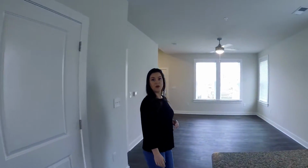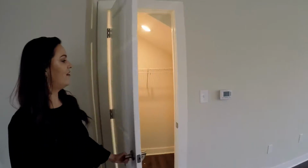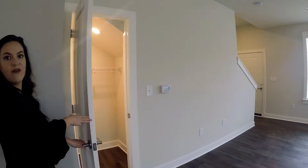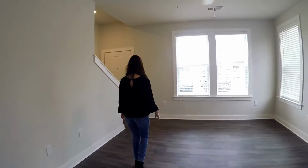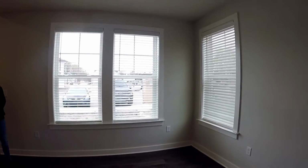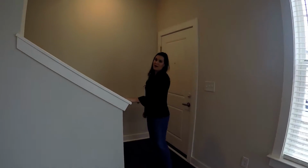Place to put your jackets when you arrive. We do have storage space right here in the main living area. There is a closet underneath the stairwell, so you have space for all of your jackets. Once again, you can see the windows in this big open space. Plenty of room for a sectional sofa. And you will head upstairs to see the different bedrooms.